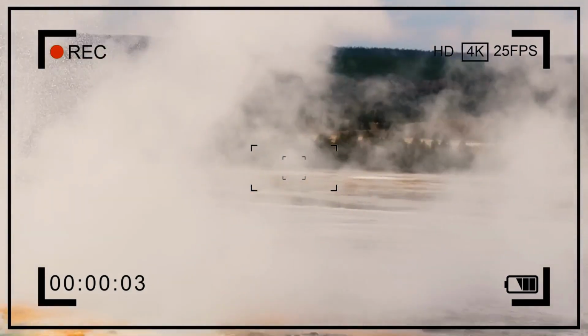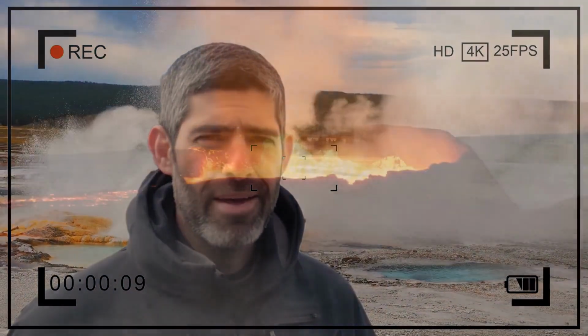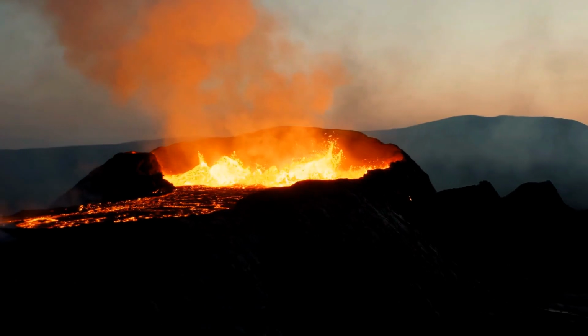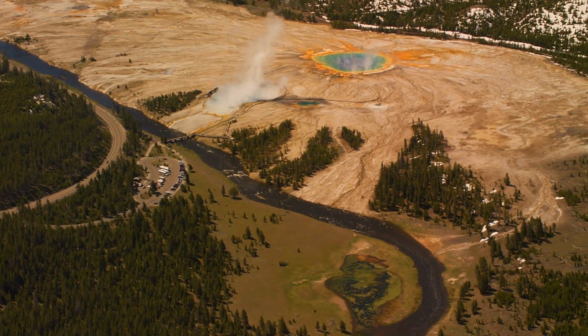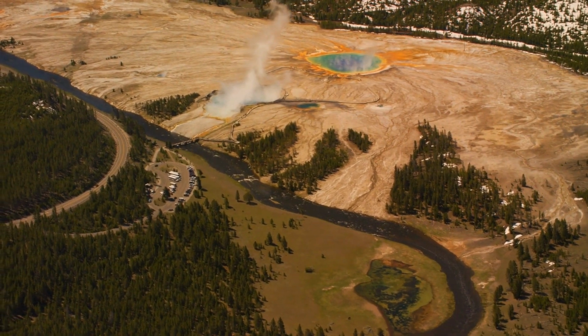A geophysicist working at Yellowstone Volcano Observatory called Michael Pollan claims that the volcano won't erupt anytime soon. For this to happen, there must be enough magma ready to erupt beneath the surface. Whew. There should also be enough pressure to cause this magma to rise. But neither of these conditions exist today. According to the expert, Yellowstone is stable now.